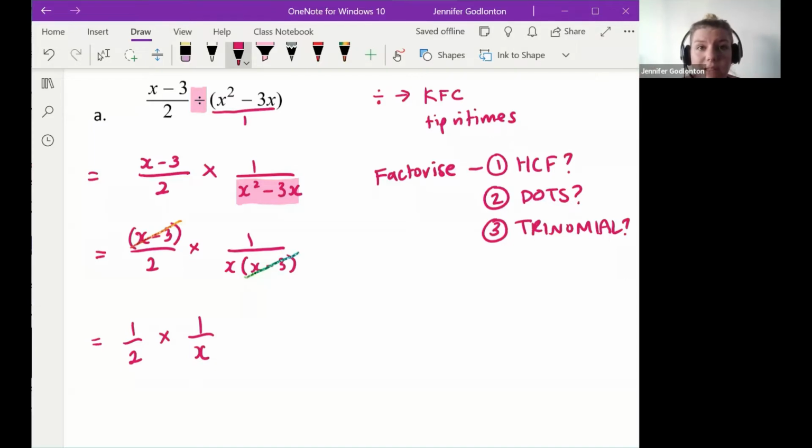When we have fractions next to each other and we're multiplying fractions, we say the top times the top and the bottom times the bottom. Okay, so what we land up with is 1 times 1, which is 1, and 2 times x, which is 2x. And so this whole question just becomes 1 over 2x.